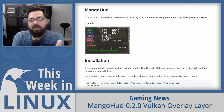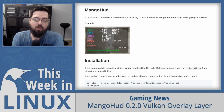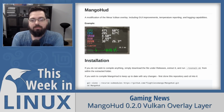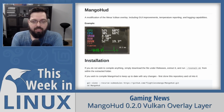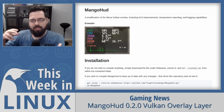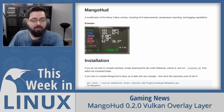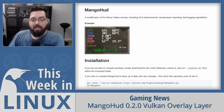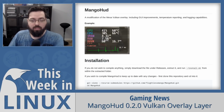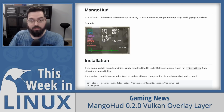Up next in the show is MangoHud 0.2.0. It's a Vulkan overlay layer, and MangoHud is a modification of the Mesa Vulkan overlay. It's a really interesting thing because in Steam, there's an FPS overlay that shows you how many FPS you have at a current time. This gives you that and a bunch of other stuff too for Vulkan games. It works with both native and Wine/Proton games, which is really cool.